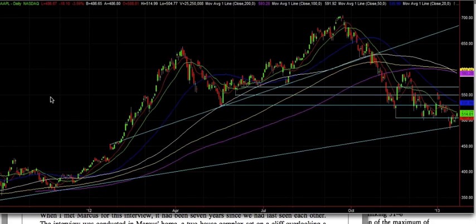Now let's look at Apple. Here we have it coming out with earnings in after hours. Now we're trading around 460.